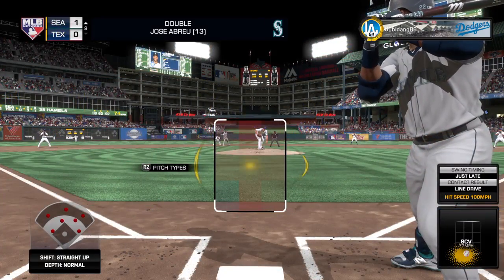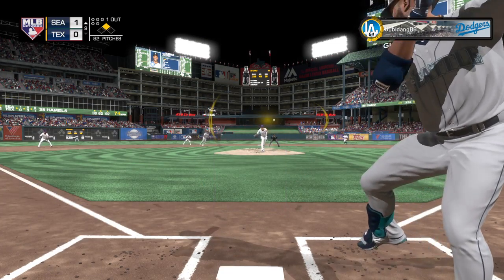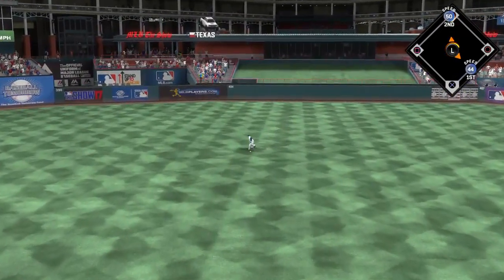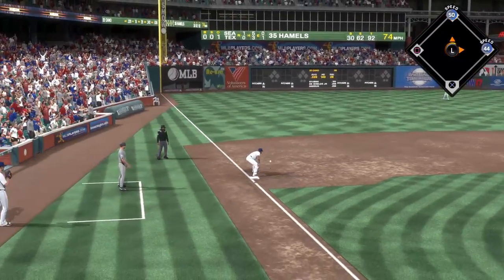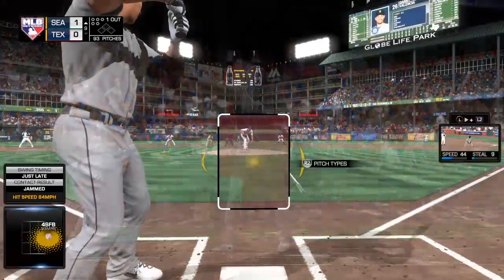Now to the plate, Robinson Cano. He's hitless in 3 at-bats to this point. Swing and a line drive. That's in there, base hit. At the plate, Danny Valencia.